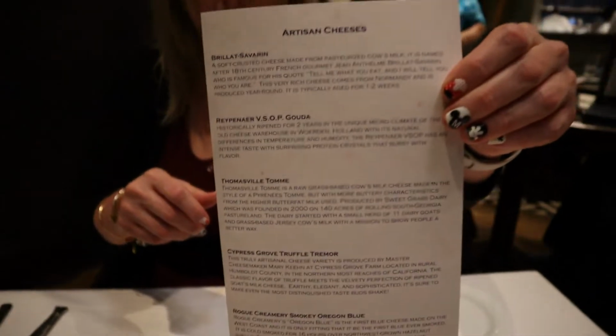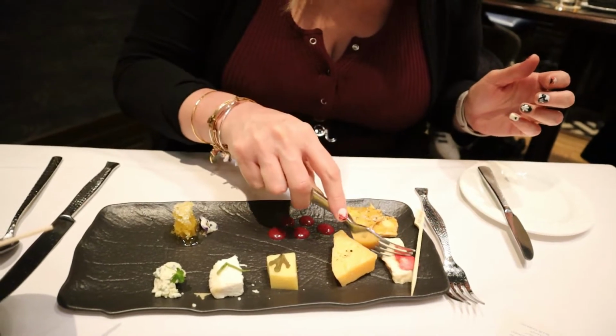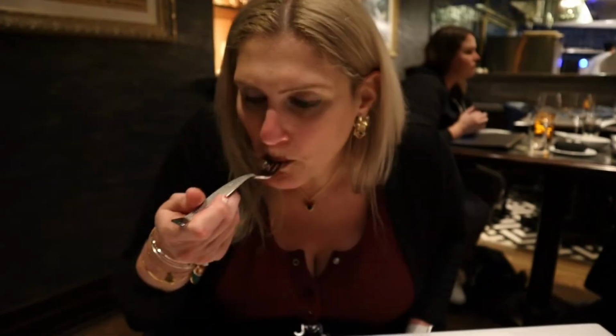I like it. For an appetizer, I got the cheese plate, and they even give you a little thing with it so that you know which cheeses you're eating. So I'm excited to eat this because there's different types of cheese. Looks like there's some honeycomb over here too. I don't even know where to start. Ooh, this is a soft cheese. Try this out. That is so good. I think that's goat cheese. I'm always so excited about really good quality cheese.